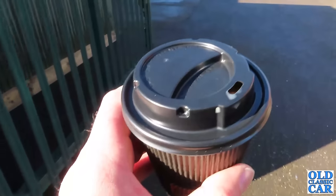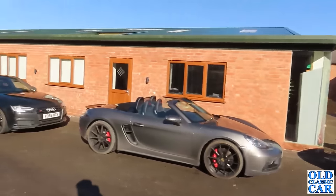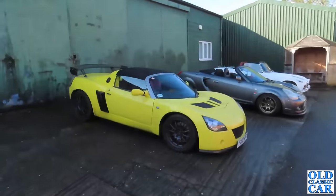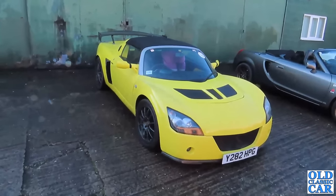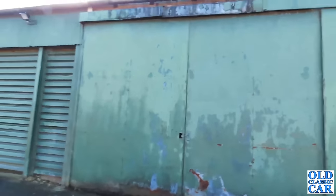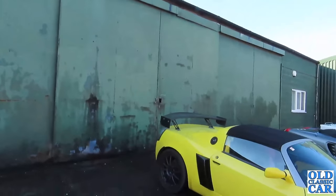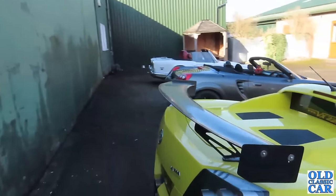But just down here, I've just spotted another Triumph that we haven't seen yet. I don't often come around here. So we've got a VX220, the Vauxhall VX220. It's quite an unusual sight and a fantastic shade of yellow. Of course we approve of that because we like yellow. I like these doors as well. Could do with this building in the garden. Could do with something like that. If anyone's got a spare building they don't need, drop me a note in the comments.